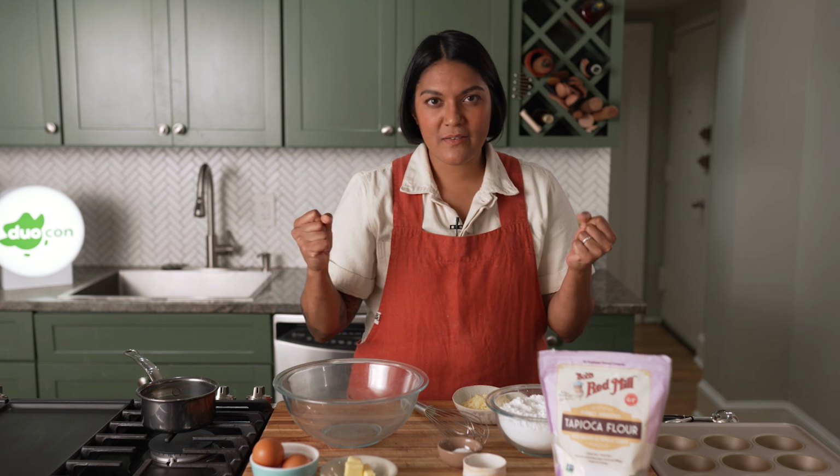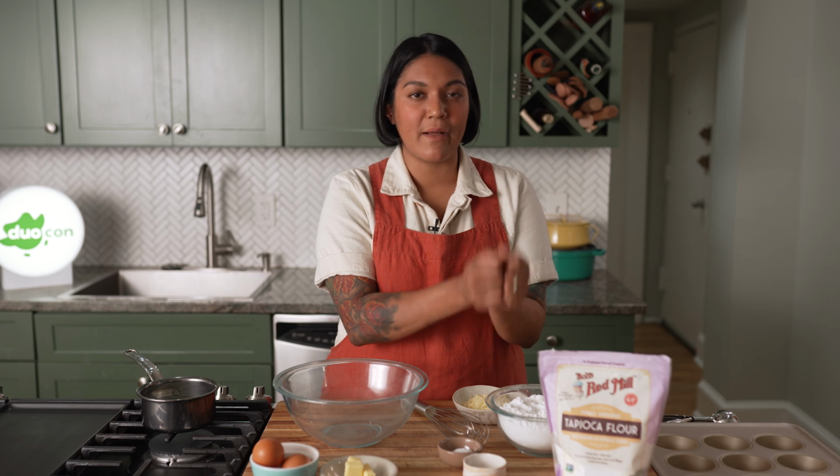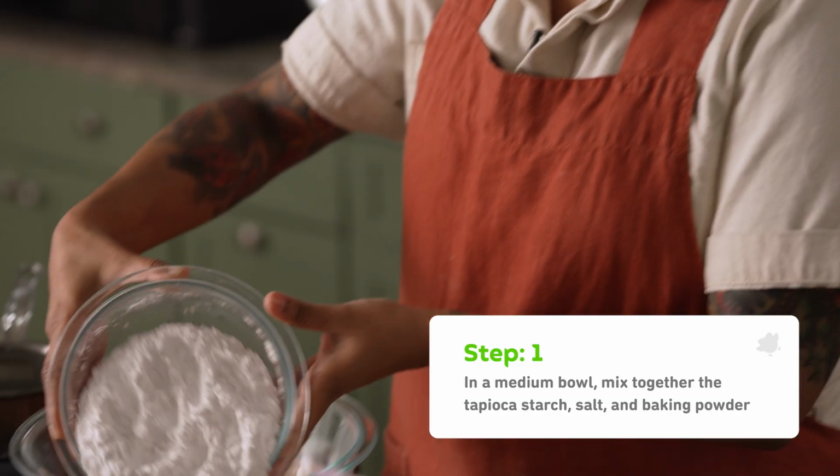So the key to this bread is tapioca starch, which is refined from a tuberous root that you can find in South America, the Caribbean, and Asia. Depending on where it's grown, the tapioca starch that you make from it can be a little bit different. So depending on what kind of starch you use, the bread's gonna be a little bit different. Okay, so now we know where this tapioca starch comes from. In the bowl it goes.